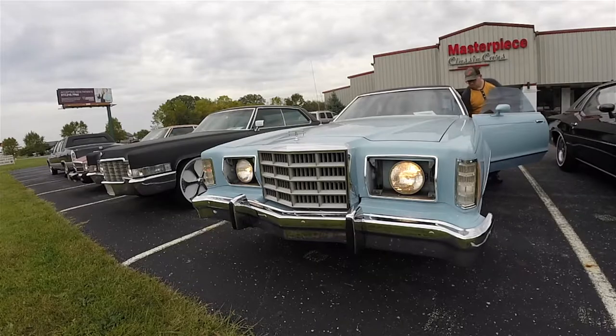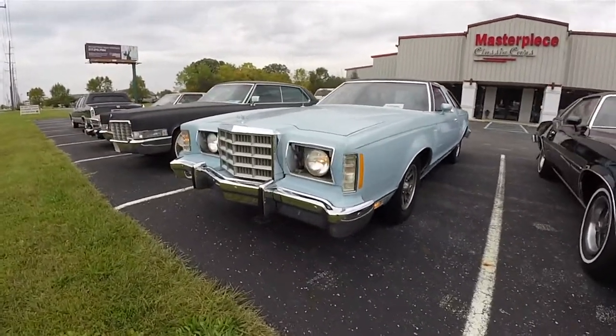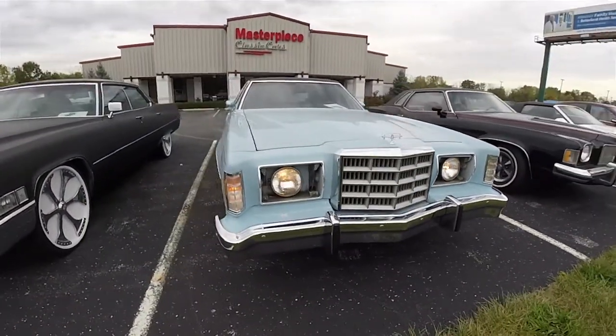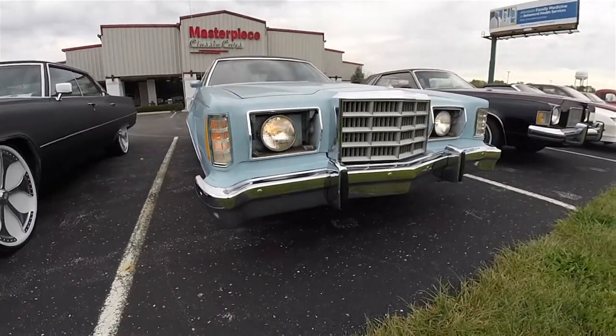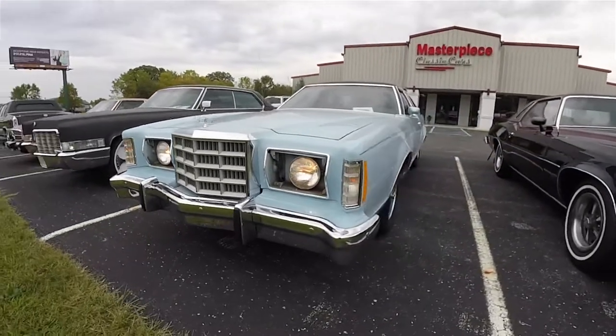And up front, the Lincoln Continental styling continues with vacuum-operated headlamp doors that expose single circular sealed beam headlamps. Turn indicators are clear. They have amber bulbs that continue with the Lincoln Continental styling theme, as well as the vertical chrome-plated grille and the prominent Thunderbird hood ornament.